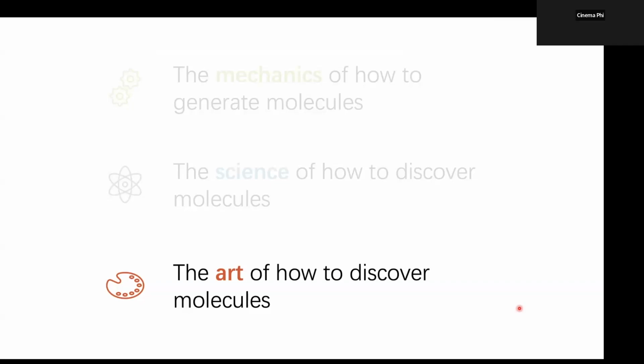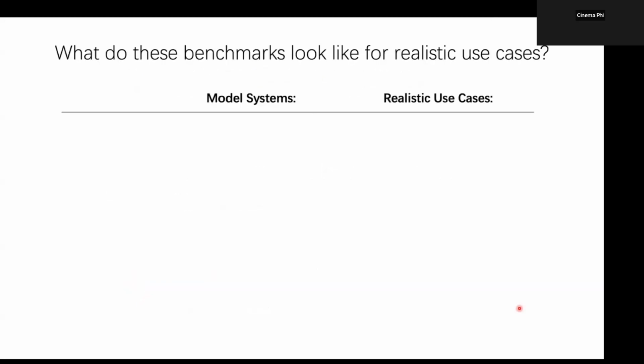I want to spend the last part of this talk just talking a little bit about what this looks like in real life and practice. What is the art of using a generative model to actually try to find new molecules? So what do these benchmarks look like for realistic use cases?